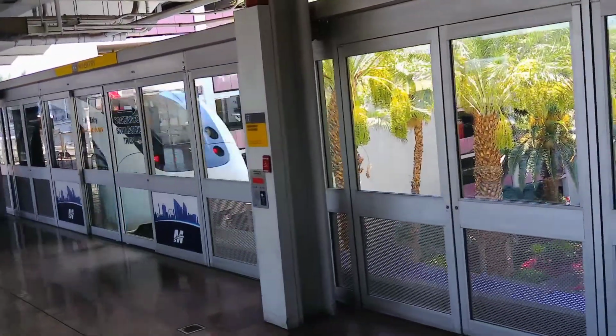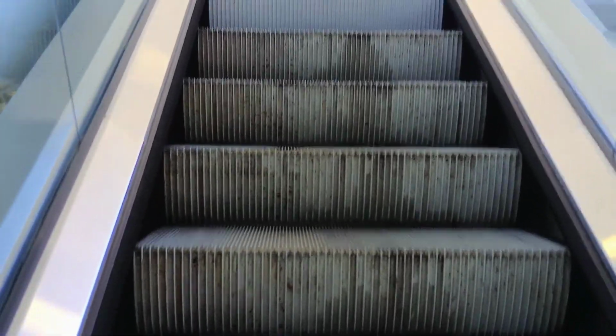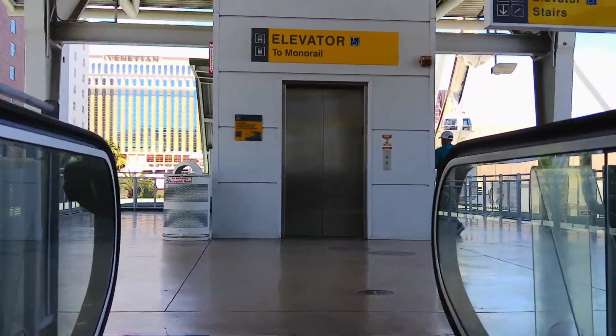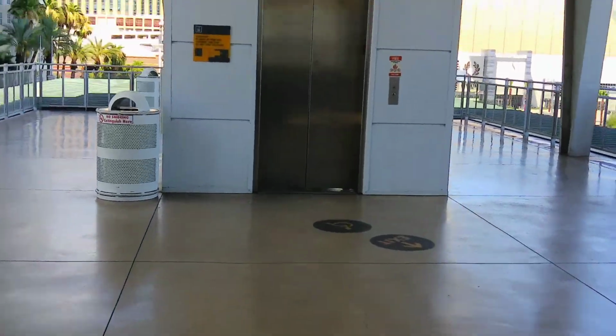So anyway, monorail's leaving. We gotta go upstairs to exit, but I wanted to get a parting shot before we leave or come back a little later and try something else, depending on how I'm feeling.